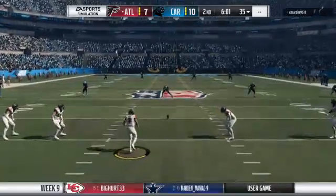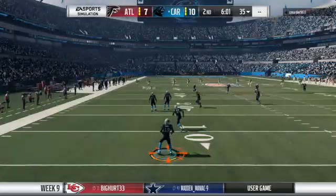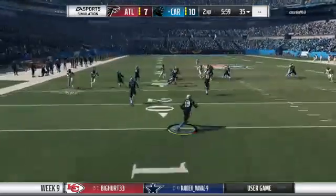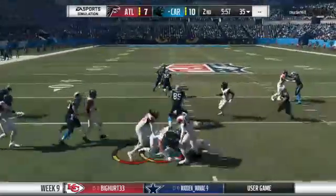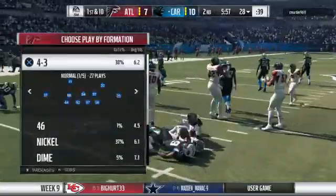Now here's Bryant to kick it away. This one taken from the 7. And he's up across the 25 and down at the 28-yard line.